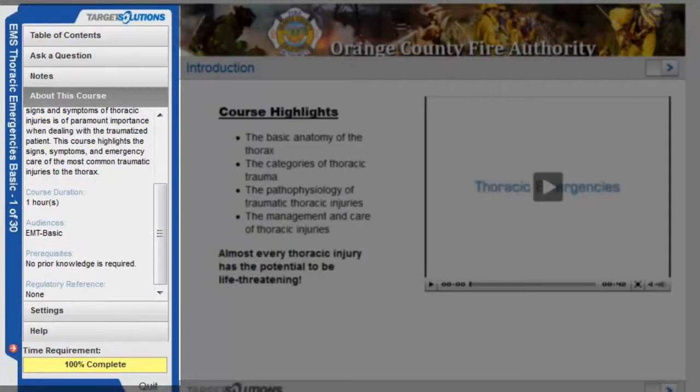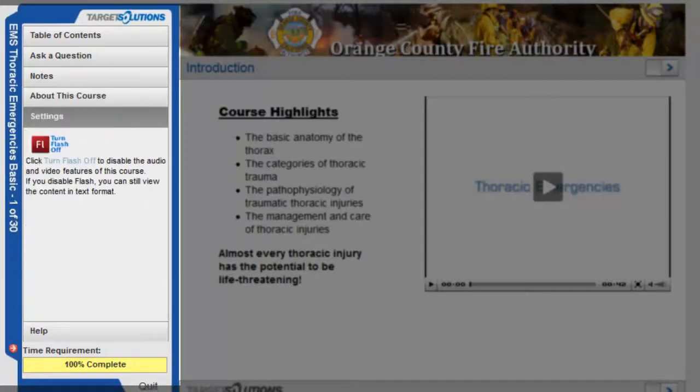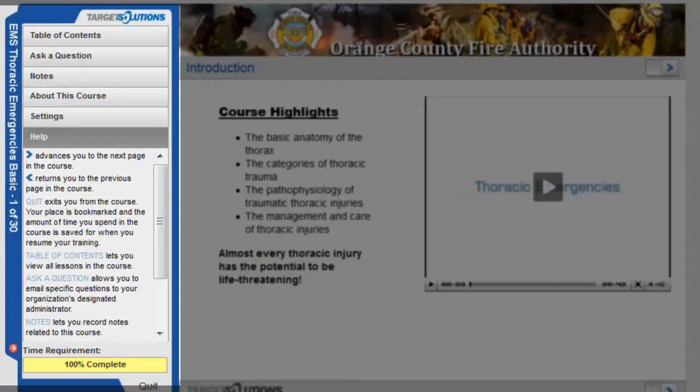About this course just gives me some basic information about the course, then what the course is about, the duration of the course, the audience, prereqs, and whatnot. Settings will give me some information about the basic settings and turning flash on and off. I can turn flash on if I want to listen to the audio and video portion of the course, or I can turn flash off and I can get through the course without any of that being turned on. Help just gives me some basic information about the course itself and what the buttons do.